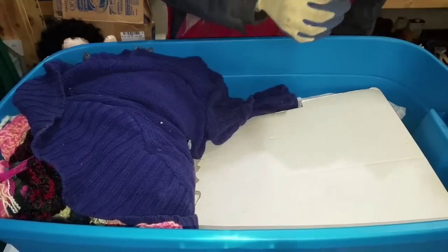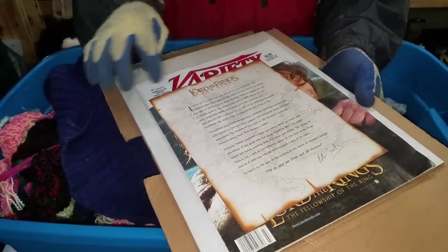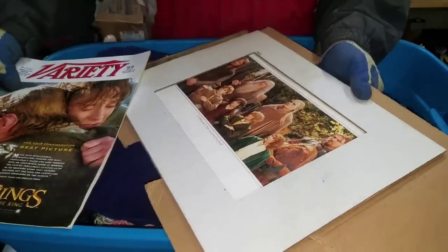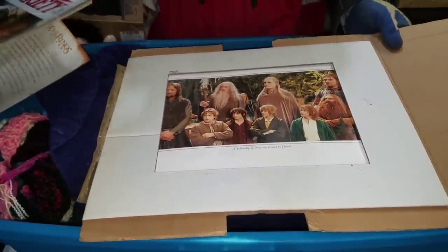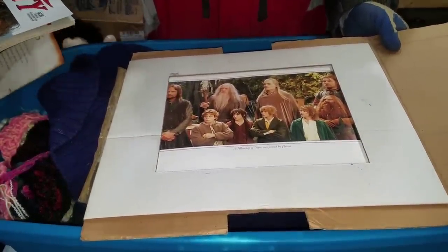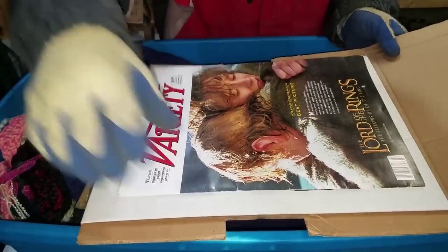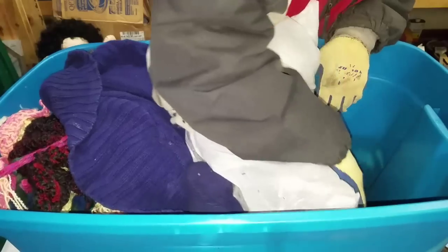All right, gentle. Don't get too excited. Gentle. Let's see what we have here. That's Lord of the Rings. Lord of the Rings fan club. There's Variety. And looks like they got a cell from the movie. Or at least a print. So there it says, a fellowship of nine was formed by Elrond. Wow. Super cool. I wonder if we're going to find more. No, this is fabric.